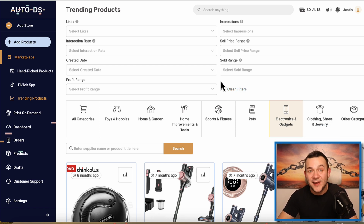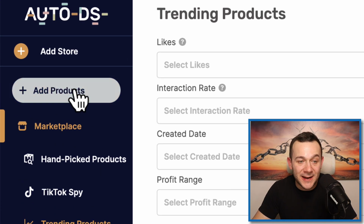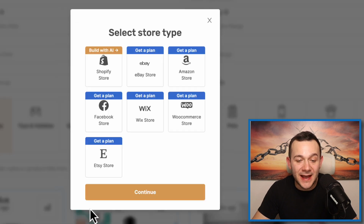And the reason for that, guys, is because AutoDS connects seamlessly with Shopify. To connect your Shopify store with AutoDS, you simply want to click onto where it says add store right here, add store again.